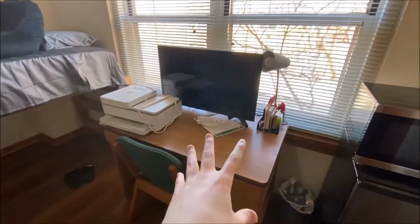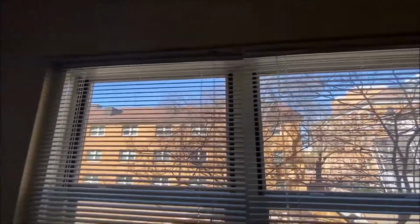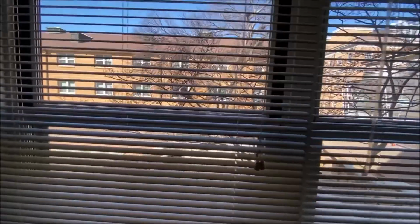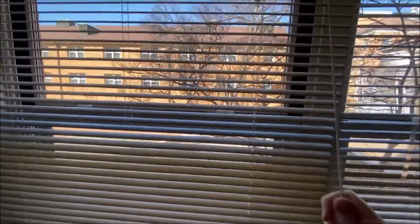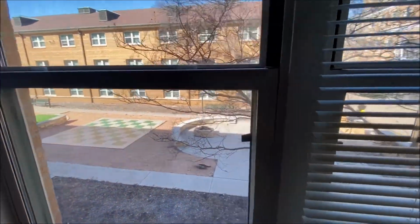And then we have my roommate's desk and then the window. So I never did put up any curtains, but that might be something you want to do. As you can see, this is the view. It's a pretty nice view. You can open it up like that. Just the courtyard, which is really nice.